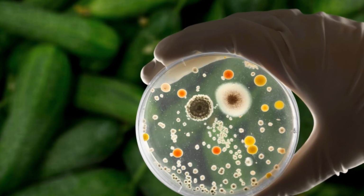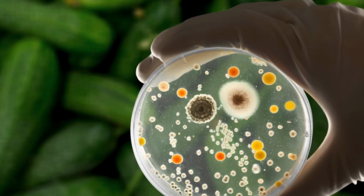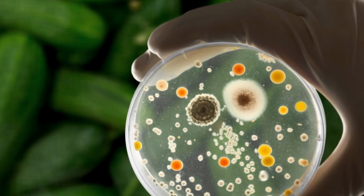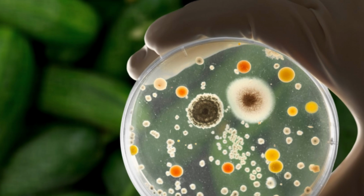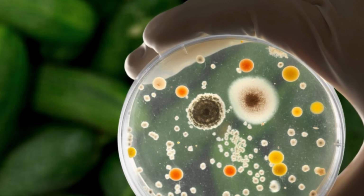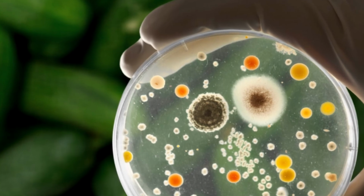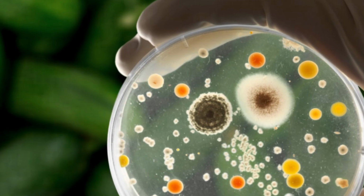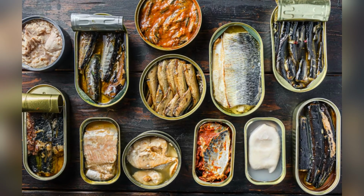The regulatory approach to these contaminants is based on acceptable daily intake calculations. Regulators determine levels that presumably won't cause harm if you consume them daily for a lifetime. But these calculations make assumptions. They assume average consumption rates. They often don't account for exposure from multiple sources simultaneously. They may not adequately protect vulnerable populations like developing fetuses and young children.